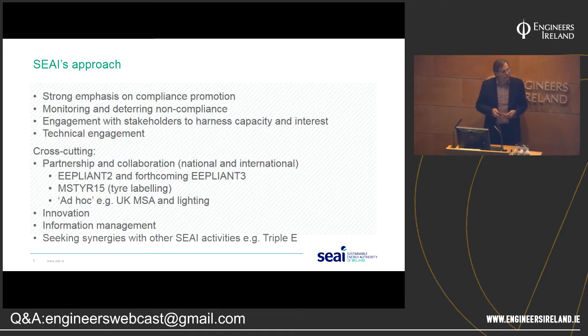We recognise the importance of stakeholders. It's a really important dimension of our approach, that there are organisations out there who have a keen interest in ensuring compliance. So, for example, the trade associations, they want to defend their own members and prevent them from being undercut by less scrupulous market operators or non-compliant market operators who might be externalising the costs of compliance. And then there's the technical engagement side of things, which we're building on, and that is a challenge, and I'll talk about that in due course. We need to have that technical capacity either within SCAI or at our disposal to enable us to tackle some of the challenges. We also have a number of cross-cutting aspects to our approach.